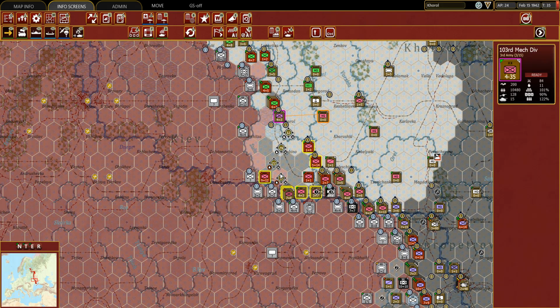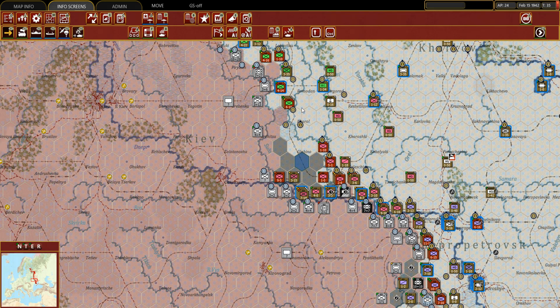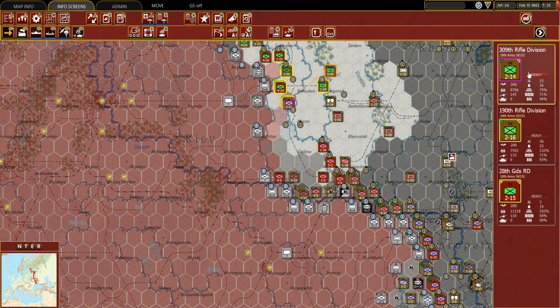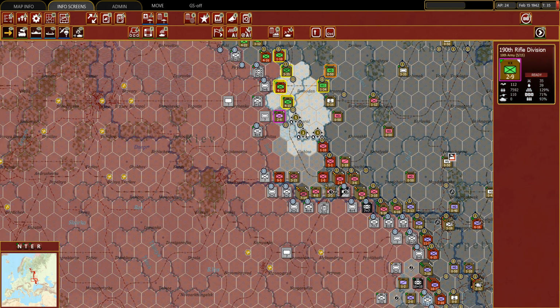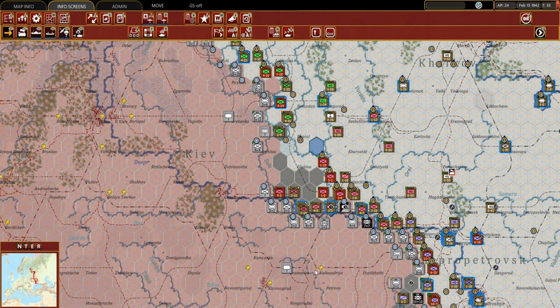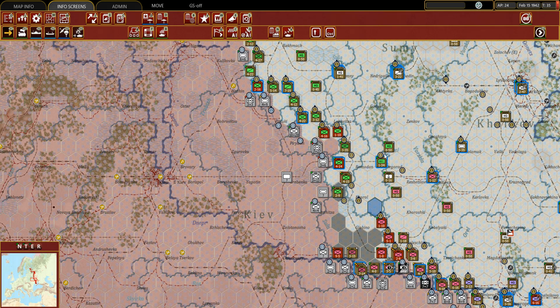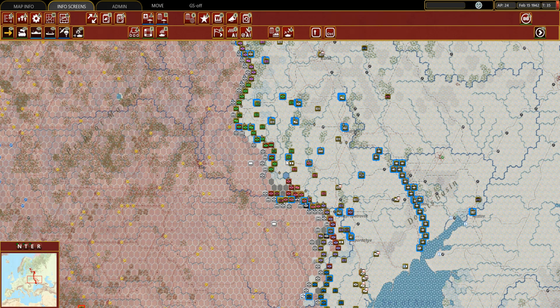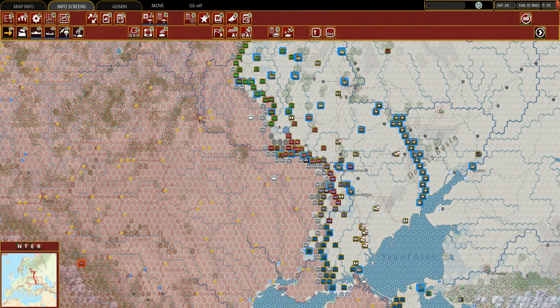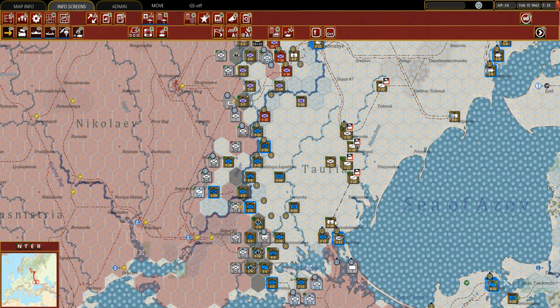I don't feel so threatened there. Okay, let's get the 7,001 into the swamp, obviously. Given that my opponent has given me actually quite a bit of territory, as far as you can consider this to be quite a bit of territory, I think it is. Pushing him back to and over the Dnieper is no slouch.